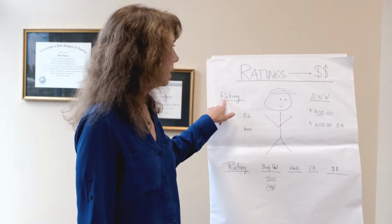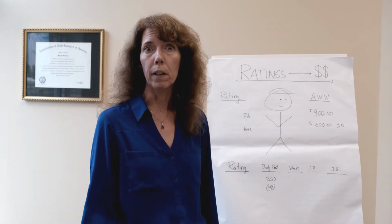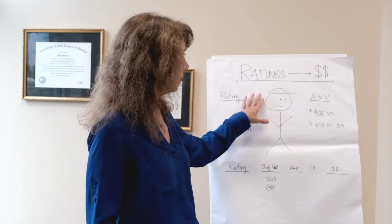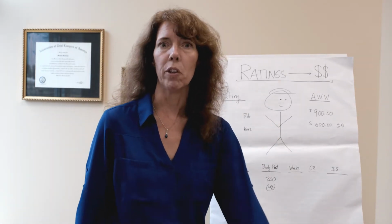So first of all, what is an impairment rating? An impairment rating is a percentage of loss of disability to a body part, and it's assigned by a doctor. So I'm going to give you an example. This is my stick figure, Joe, a construction worker, and I've represented tons of them over the years.